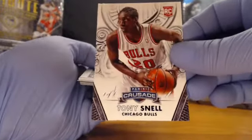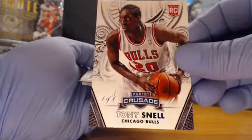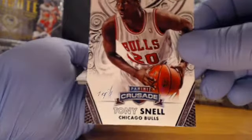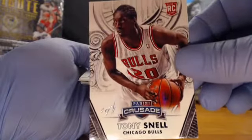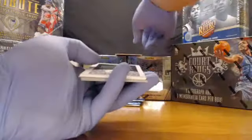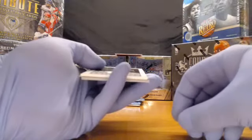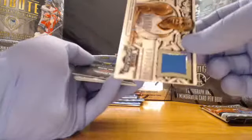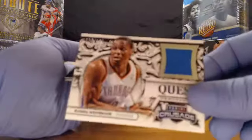LaMarcus Aldridge. Something. Tony Snell. Tony Snell, 101 rookie for the Bulls. What? 101 for the Bulls. That means boom, boom. He just won the pack of Prestige. You got the pack of Prestige too, GLT. There you go. And your hit for the Thunder, Russell Westbrook, Quest.